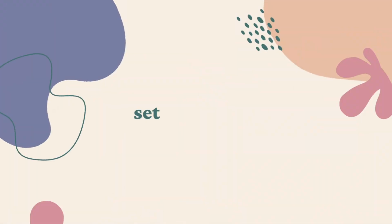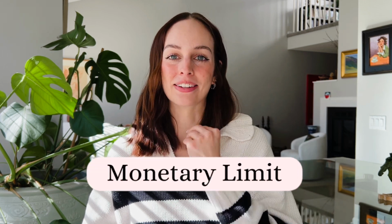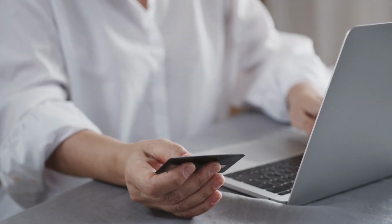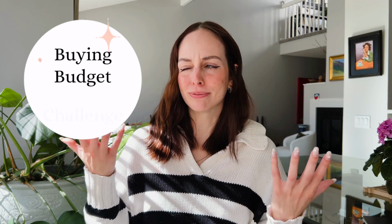My next tip is to set a challenge for yourself. So tracking your purchases is a challenge in a way, but when I say set a challenge for yourself, I mean setting a monetary limit when it comes to how much you want to spend over a certain amount of time. I find that if you're struggling with budgeting and you're overspending and it's affecting your wallet, then setting a buying budget challenge is a really good option. So what I did a few years ago is I did 6-month increments. It's just what worked for me.